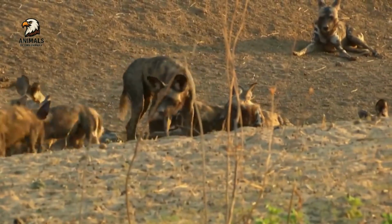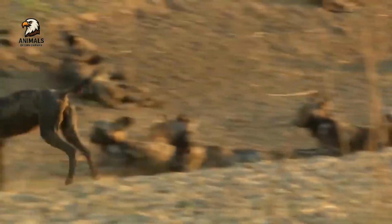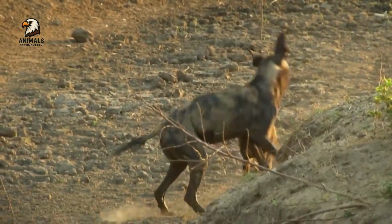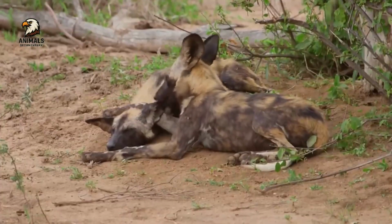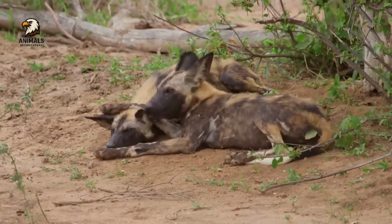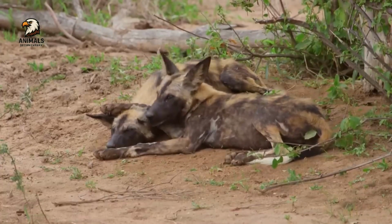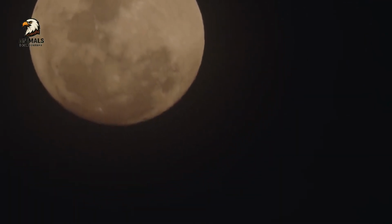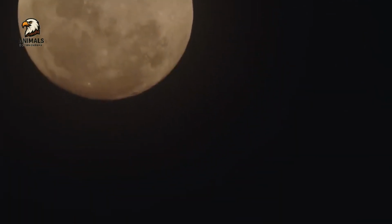And this chase reveals a sobering truth. The world as the wild dogs see it isn't some pristine wilderness. Their GPS tracks show them navigating a dangerous mosaic of protected reserves and human-dominated farmland. Tracking them isn't just science, it's bearing witness to their struggle to survive on a fading frontier.